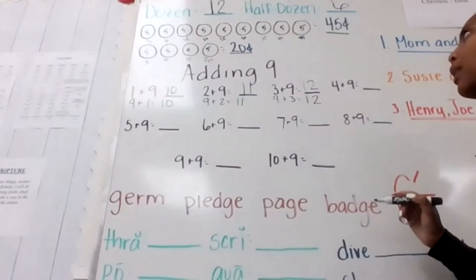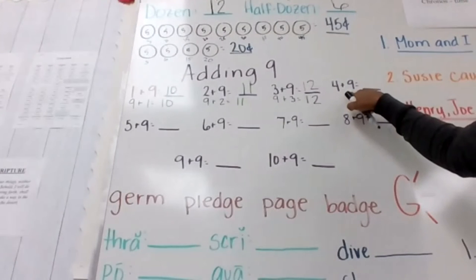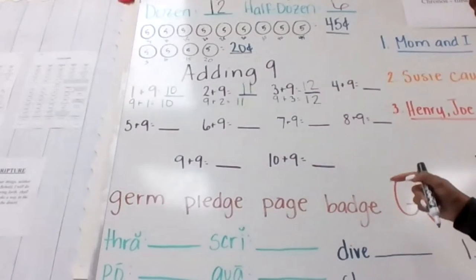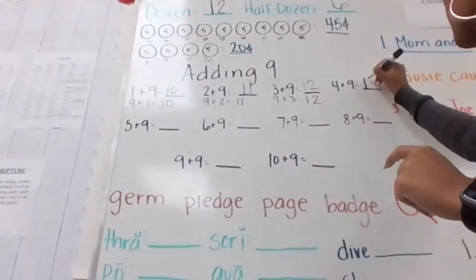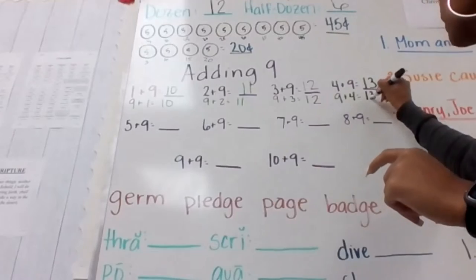9 plus 3 equals 12. All right, this is where we start learning new ones. So, if 10 plus 4 is 14, what would be 4 plus 9? That's one less. 4 plus 10 is 14, so 4 plus 9 is one less: 13. Twin fact is 9 plus 4 equals 13.